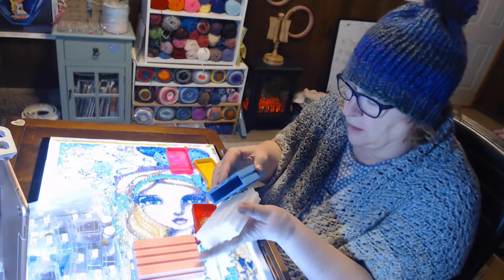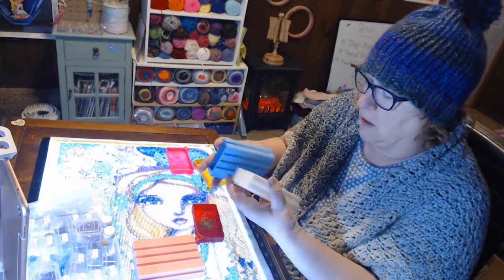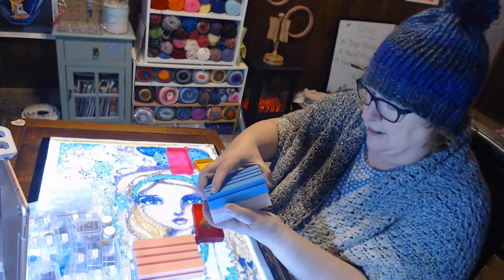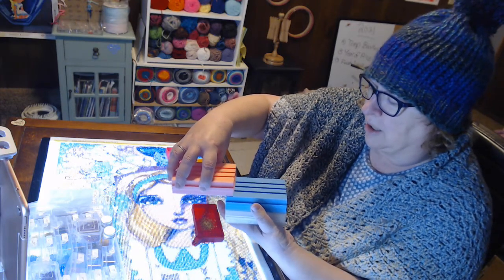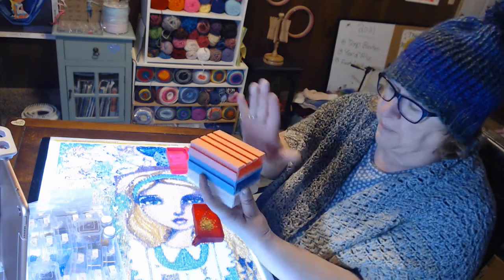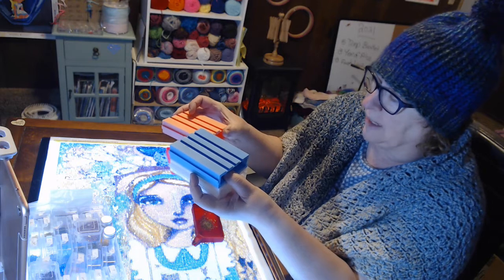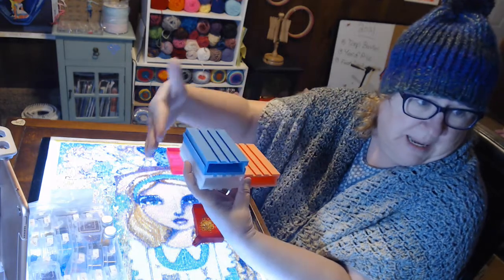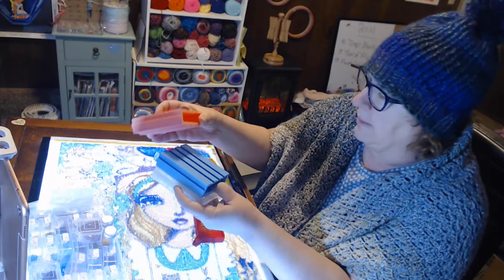Oh, wrong way, huh? Oh my gosh, so nice. And then you can stack them this way, but you can also stack them this way. Look at this. So you can go this way and you can go this way with it. How cool is that? But I only ordered 3.